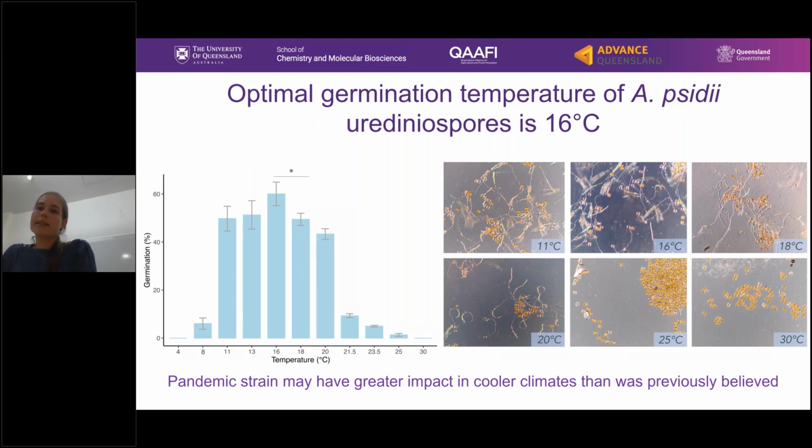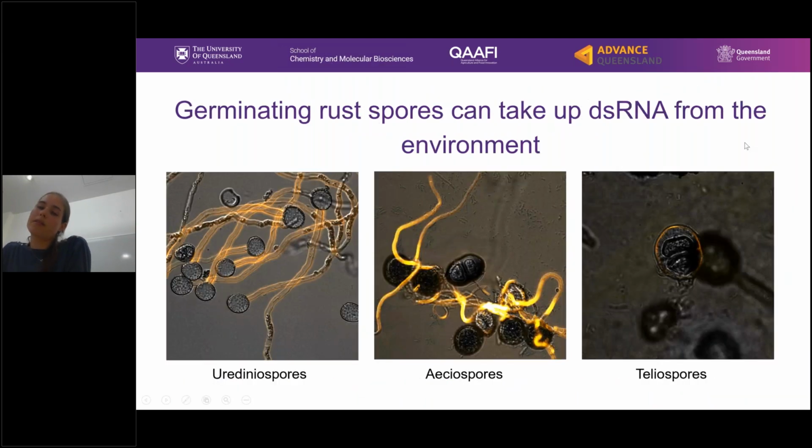So the first test we did was to see whether the rust spores could actually take up double-stranded RNA. So we labeled the double-stranded RNA with some fluorescent nucleotides, Cy3 nucleotides. The orange that you can see here is actually the double-stranded RNA fluorescing. These images were taken with a fluorescent confocal microscope.